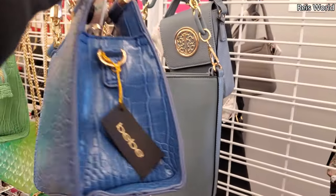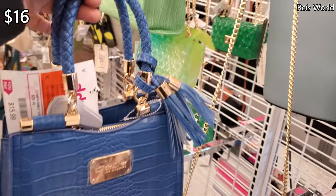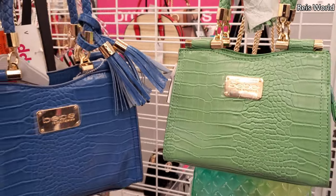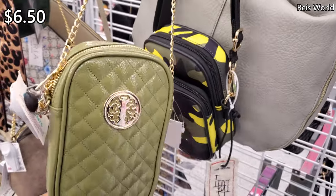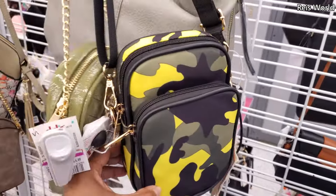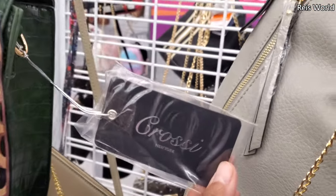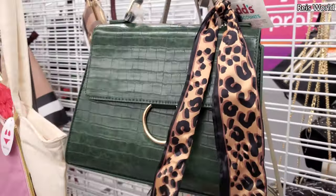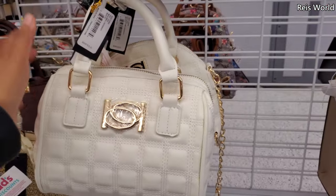So DD's has a lot of BB bags today. These are $16 in the blue. And check this color out. These are different colors, I kinda like that. A few crossbodies, $6.50, by Like Dreams, like a camo crossbody. I'm gonna get the scarf too for $18. Here's another BB bag. Let's see.